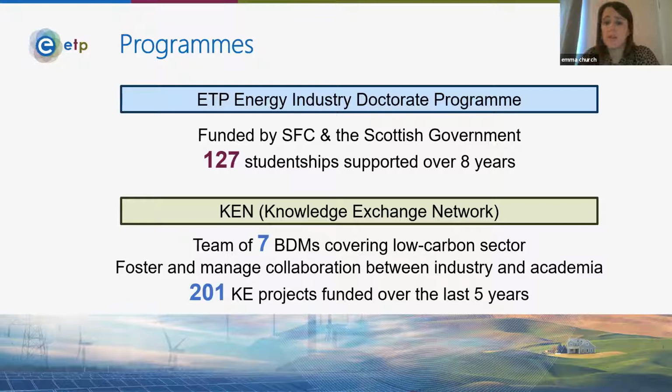So over the last 5 years, ETP has funded over 200 knowledge exchange projects, and they are all partnerships, collaborations between industry partners, Scottish SMEs and academics within the 13 Scottish universities across the 7 themes.